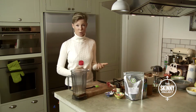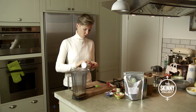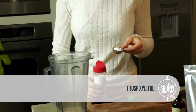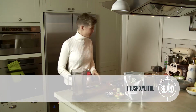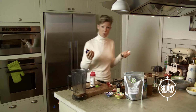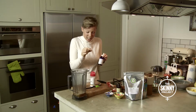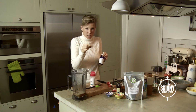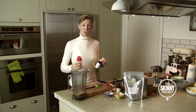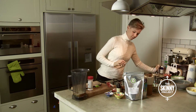Some sweetness, so again, I'm using xylitol. Another great ingredient to use, my other preferred sweetener, is something called stevia. Stevia comes in lots of different forms. It can either come in liquid form, I've got a couple of these here, or it comes in powder form, and you only need the most minuscule amount. So for ease of starting off, it's probably best to use xylitol at this stage.